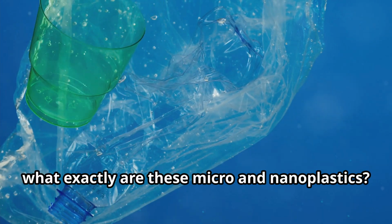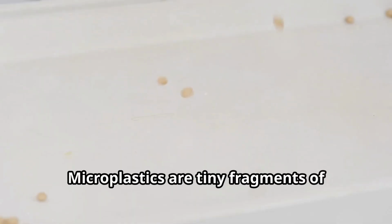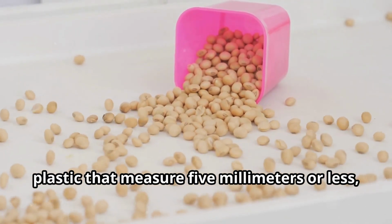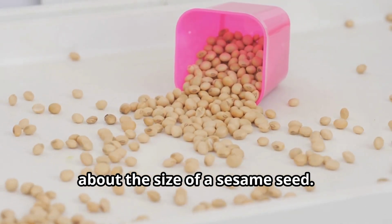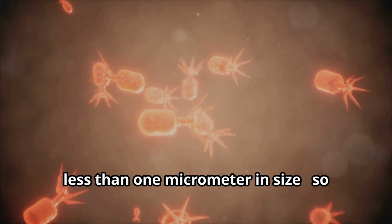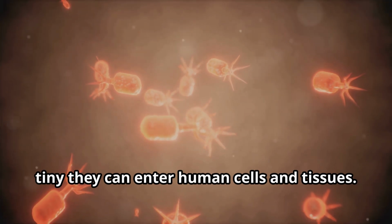So, what exactly are these micro and nanoplastics? Microplastics are tiny fragments of plastic that measure 5 millimeters or less, about the size of a sesame seed. Nanoplastics are even smaller, less than 1 micrometer in size, so tiny they can enter human cells and tissues.